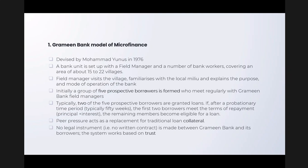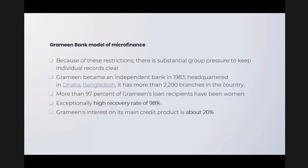And this trust-based model has worked for Grameen Bank, and their recovery rate is 98%. A 98% recovery rate means only 2% of borrowers are not able to make repayment. The rest, 98% of borrowers, are actually making payment on time. So this is a success story of Grameen Bank.